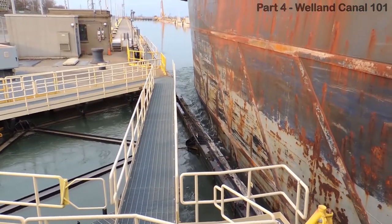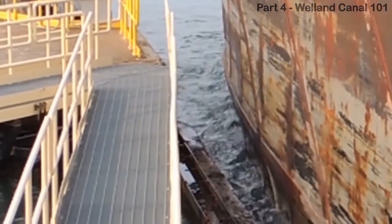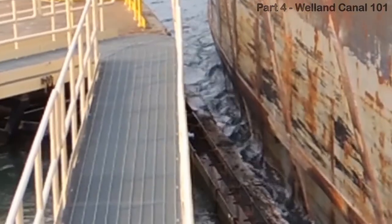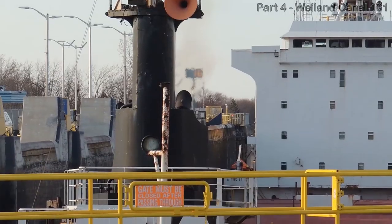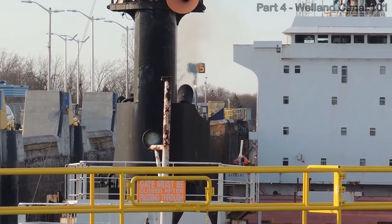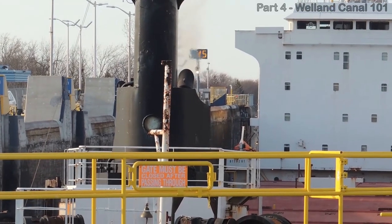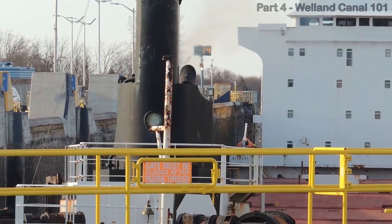As the ship is entering the lock, you may hear the water trickling past the ship. It's actually rushing out. The ship is pushing it out. The water in the lock has to go somewhere. As the ship moves into the lock, two large illuminated signs, one at each end of the lock, indicate the distance in meters available in front of the ship. The ship proceeds at low speed until it completely enters the lock.